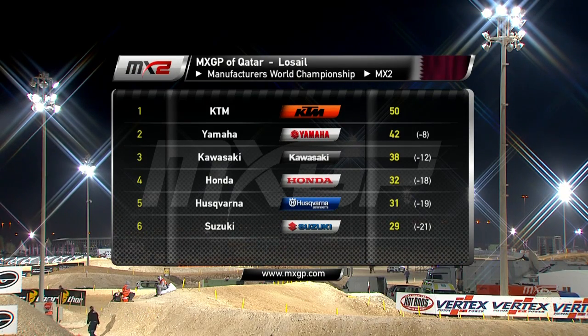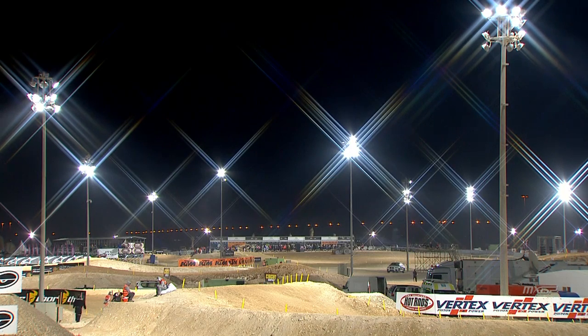KTM lead the way in the Constructors World Championship. Yamaha second, Kawasaki third, Honda, Husqvarna and Suzuki bringing up the rear in 6th place. But it's all very close.